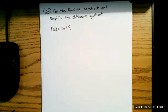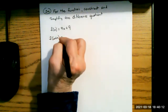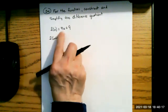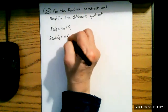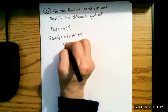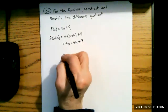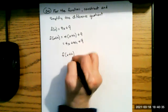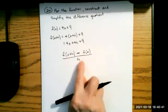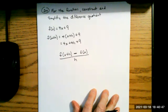So remember, what I really need for my difference quotient is the f of x plus h. That's the part that seems to be hard to remember to do. But I'm going to put the x plus h in the place of x. So I have 4 times x plus h plus 9, which gives me 4x plus 4h plus 9. So I have my 2 values I need, f of x plus h minus f of x over h, and they will give you that. They'll give you the difference quotient in the problem. You don't have to memorize it or anything.